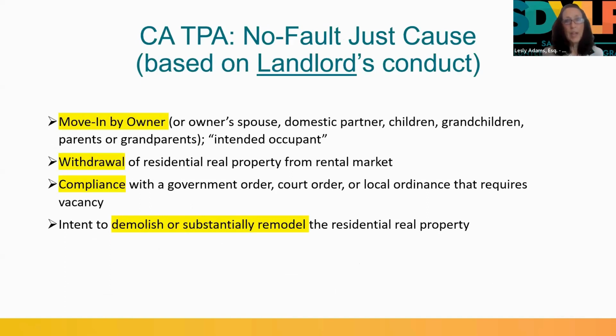Here are the only 4 no-fault just cause reasons a landlord may use in order to terminate a tenancy. Move-in by owner is very specific. It doesn't have to be the actual owner, but the owner or the owner's spouse, domestic partner, then it goes down, children, grandchildren, and then it goes up, parents, grandparents. That's it. So this is new language. This is the newly effective as of April 1st language. Before, the Tenant Protection Act didn't define move-in by owner, and you'll see there are other protections. So this move-in by owner becomes the intended occupant. We're going to talk about the intended occupant later.